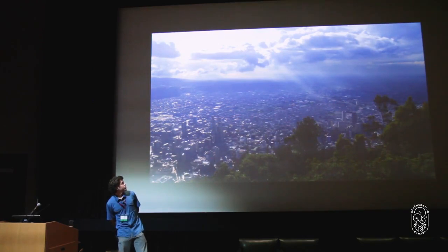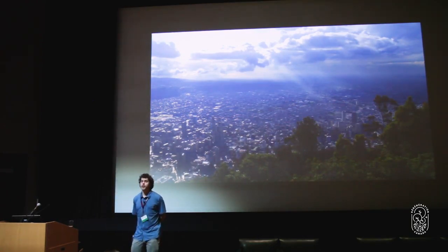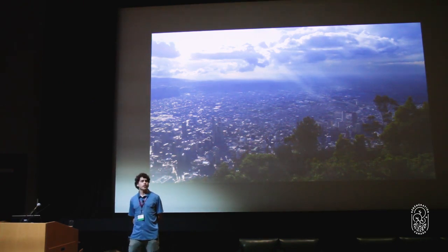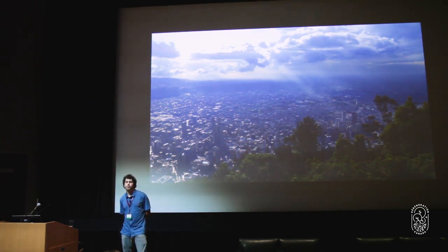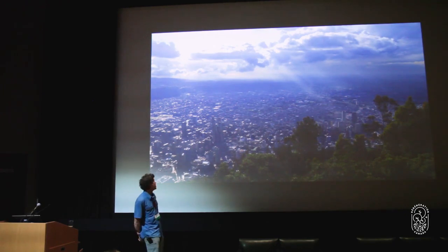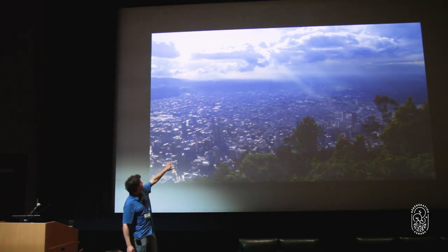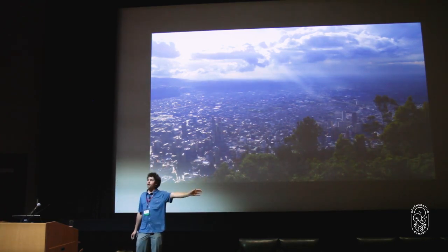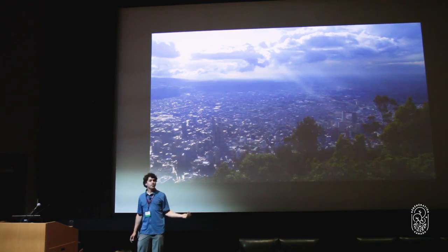So this is a beautiful city, Bogota in Colombia. We could look at any of a number of different cities. I bring this because it's a really vivid example, because when it rains here, it pours. And you can see all of this area, everything in this picture is designed to carry the water away as quickly as possible. And even so, when it rains, the streets flood with water.